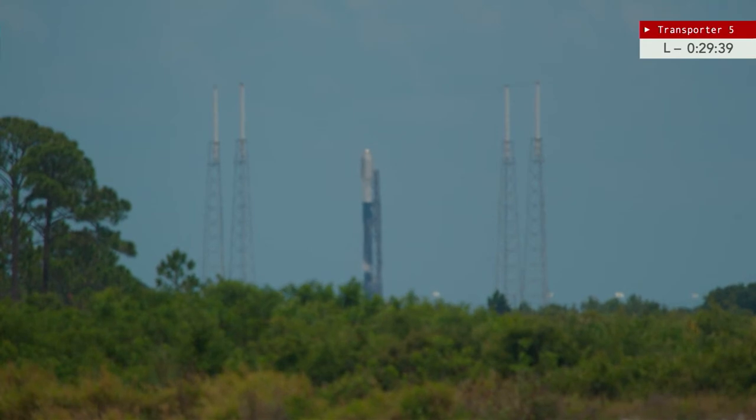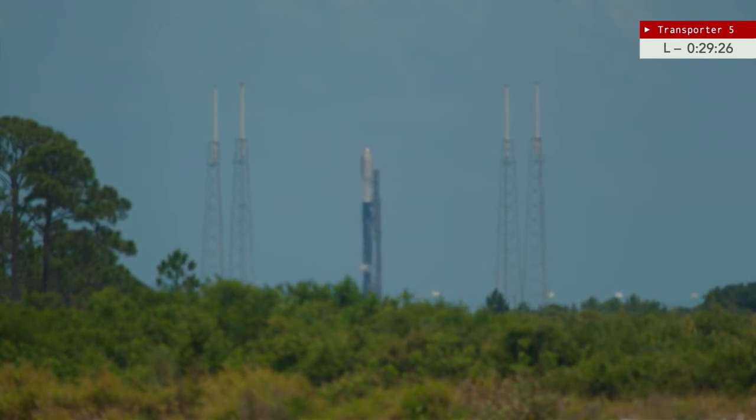This is normal, not an issue, but you can actually watch the propellant tanks being filled and approximate the level of oxidizer in that tank as the level of frost and ice rises on the first stage booster.